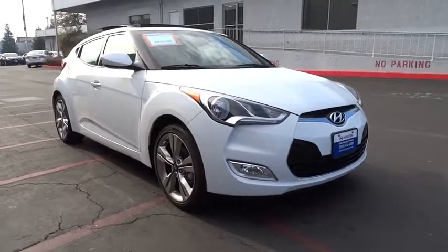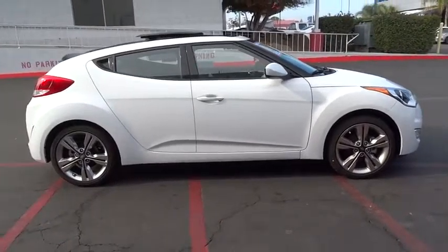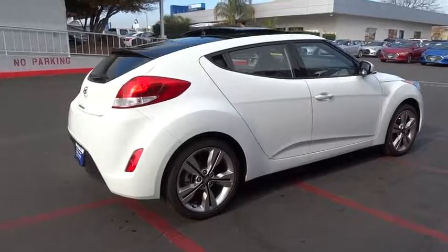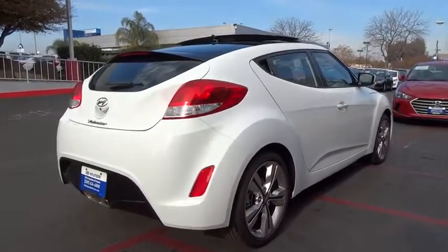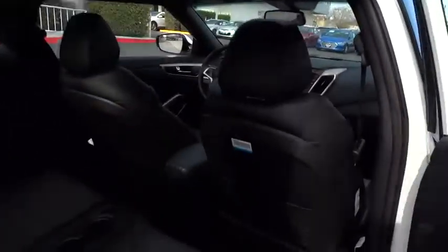2016 Hyundai Veloster. The Veloster's innovative body style and unique design make it unlike any other small car out there. Pair that with fuel efficiency that pushes the 40 mpg barrier, and you've got one sweet ride. Here are some of this vehicle's great options.